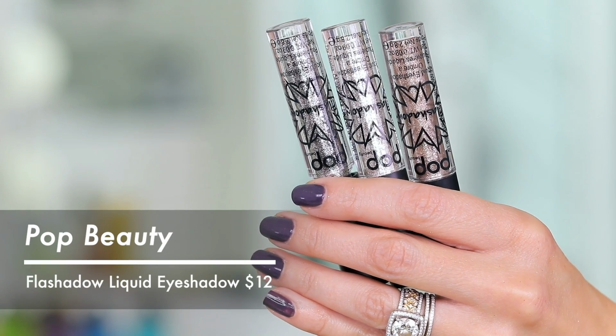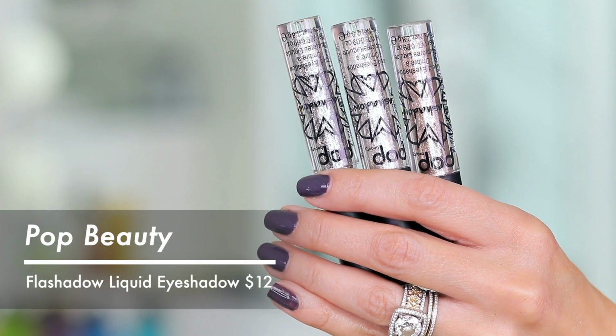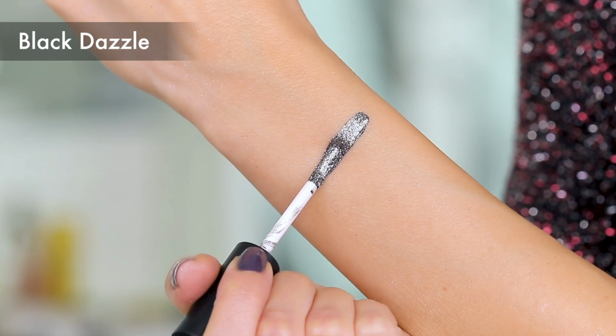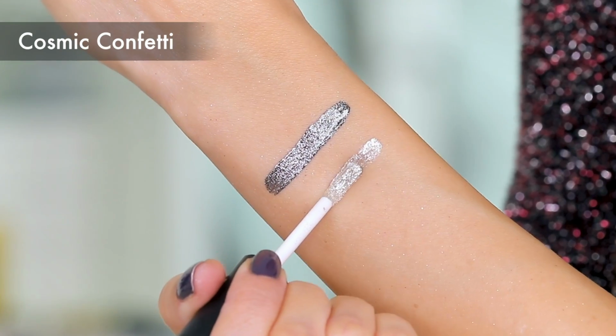Moving on, I already talked about these in a recent video of underrated products, and these are definitely underrated. I'll show you some more colors, just kind of like while we're here. I mean, oh my God, look at that, right? Okay, so these are from Pop Beauty, and that was Black Dazzle. I'll also show you Cosmic Confetti. Just really, really pretty, really metallic, really sparkly.